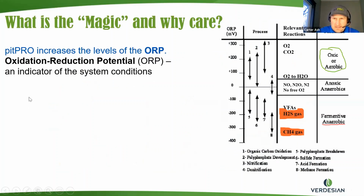So what is really going on with the influence in the biology is we have our chemical mode of action, but that's influencing the ORP, or the oxidation reduction potential. And why this is important is because that influences the microbial activity that range between aerobic and anaerobic and everything in between. So if you look here, hydrogen sulfide gas production and methane gas production, which is obviously explosive, both of those are in this really anaerobic area of ORP rating.